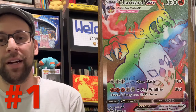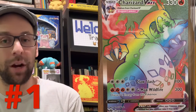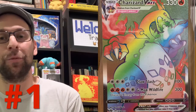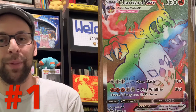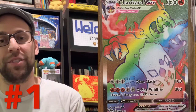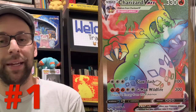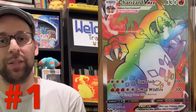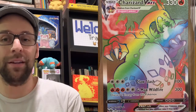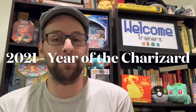And there's a lot of different reasons why this is number 1. Number 1 is it's Charizard. That's all it has to be. Number 2, it is a Rainbow Rare. One of the top picks in the top pulls anyone has ever gotten from this Champion's Path. And I still haven't pulled the shiny Charizard, but hey, it'll happen. 2021 is the Charizard year, because 2020 was definitely a big year for Charizards. Next year, even better. At least, hopefully, for me.